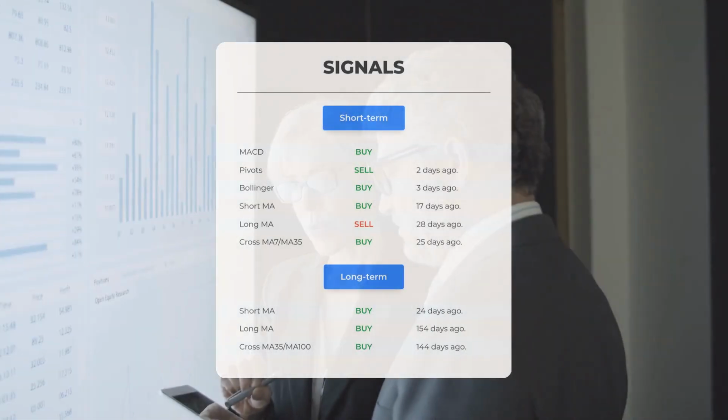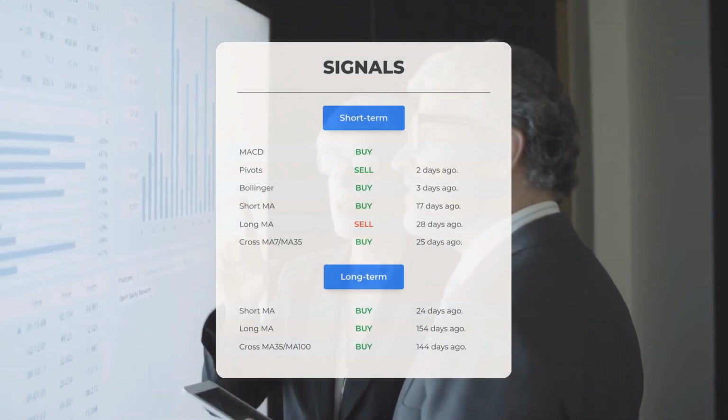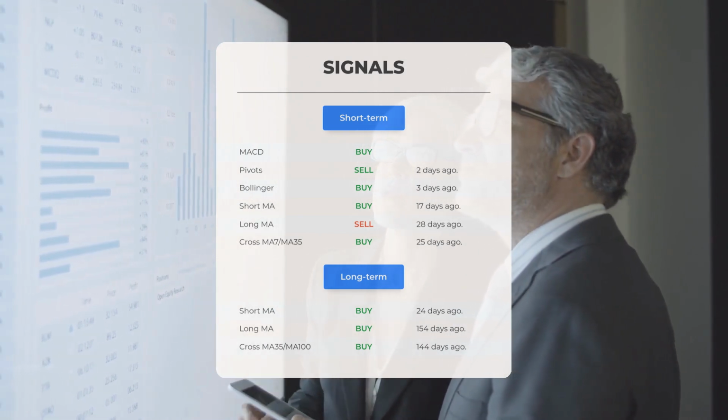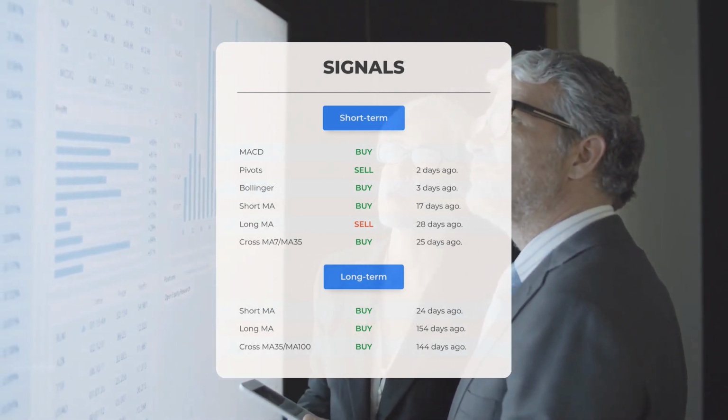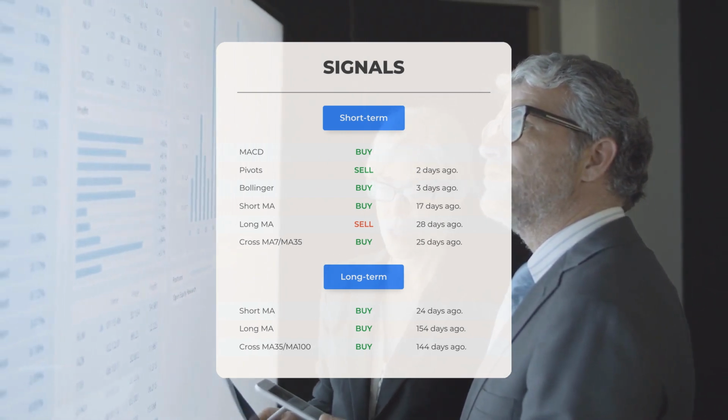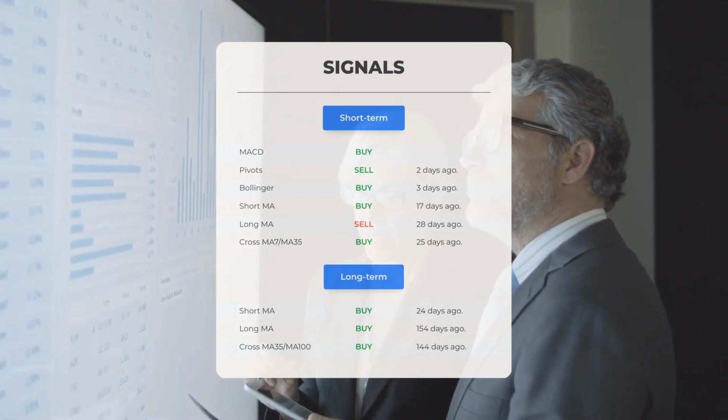Here are some other signals you might find interesting. Moving Average Convergence Divergence, buy signal. Pivots, sell signal from 2 days ago. Bollinger, buy signal from 3 days ago. Short-term moving average, buy signal from 17 days ago. Long-term moving average, sell signal from 28 days ago.